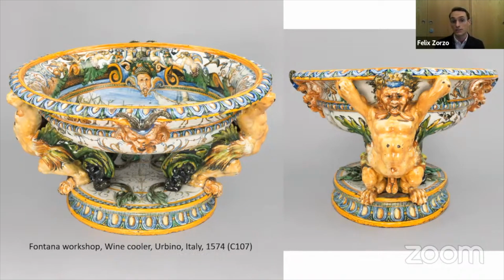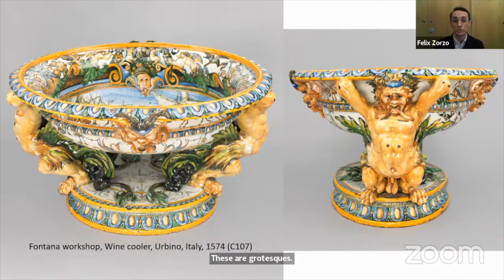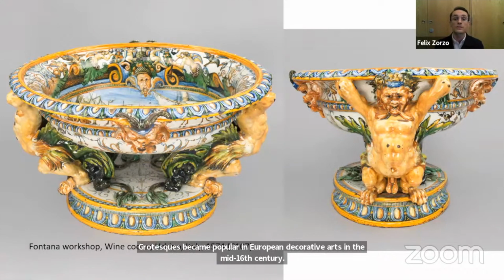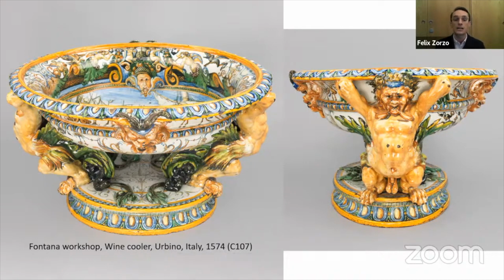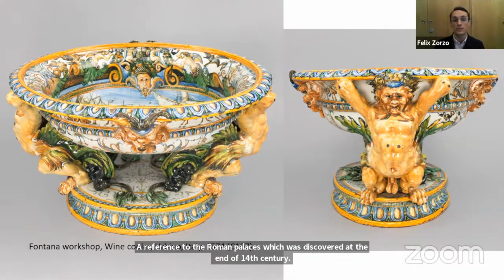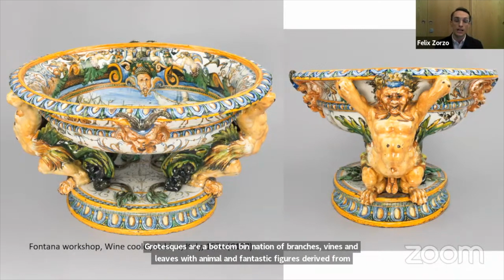These are the grotesques. Grotesques became extremely popular in European decorative arts in the mid-16th century. The word grotesque derives from the Italian word for cave, a grotto, a reference to the excavated Roman palaces such as Nero's Golden House, rediscovered at the end of the 14th century. Grotesques are a combination of stylized branches, vines, and acanthus leaves with animals and fantastic figures derived from classical mythology, such as sphinxes and harpies, and they are all connected through thin architectural elements.